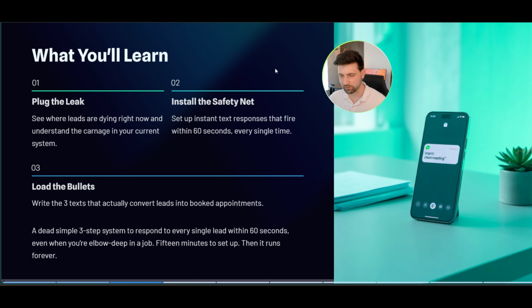So let's look at what you'll learn in this 5-10 minutes. I'm not going to bang on about optimizing your sales funnel anymore.